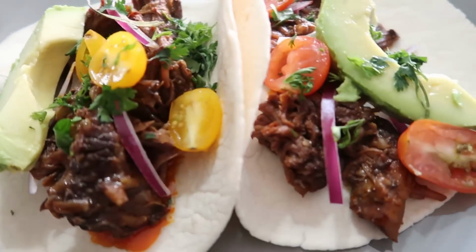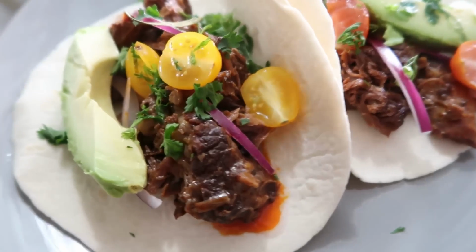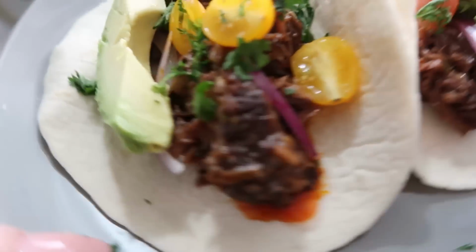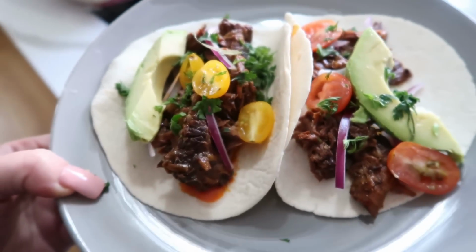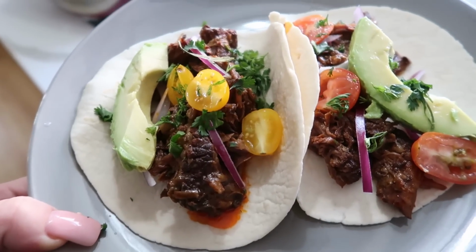And as far as after that, it's just throwing everything in the Instapot. But look at how good, nice and juicy, nothing is dry. And here are Leo's tacos. So that, my friends, is what's for dinner.